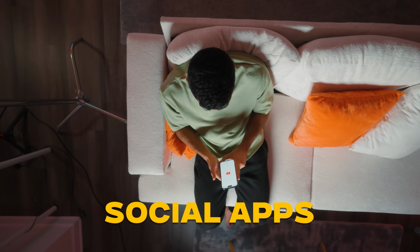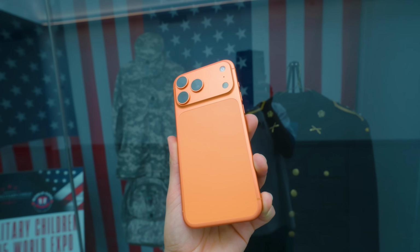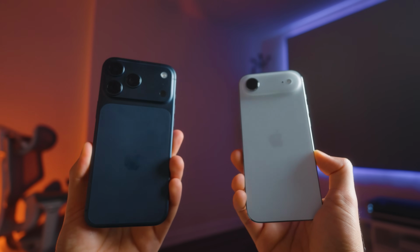I launched social apps, did some light video edits, played Call of Duty, and not gonna lie, it was pretty smooth. The only difference you'll notice is if you are editing big 4K projects or multitasking like crazy. That's when the Pro Max pulls ahead. To test it, I edited a short YouTube video on both the Air and the Pro Max. The Air handled it, but rendering was slower. For creators or hardcore gamers, you'll want the Pro Max, but for everyone else, this is more than capable.